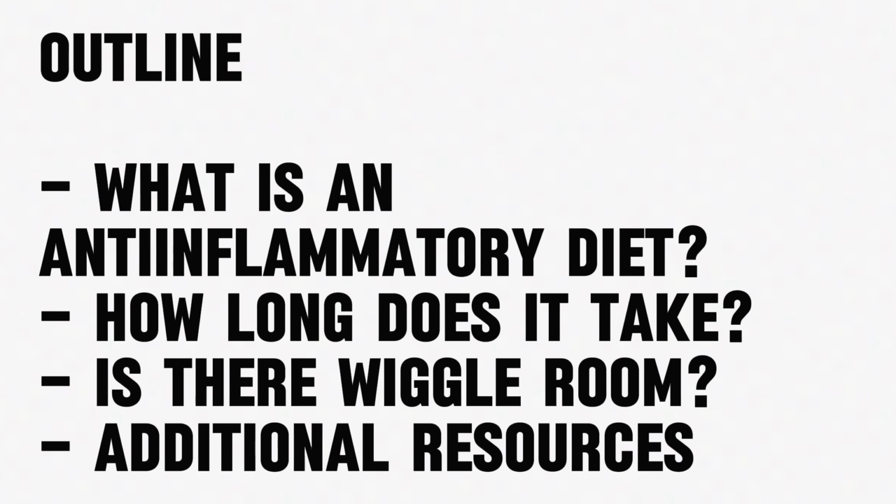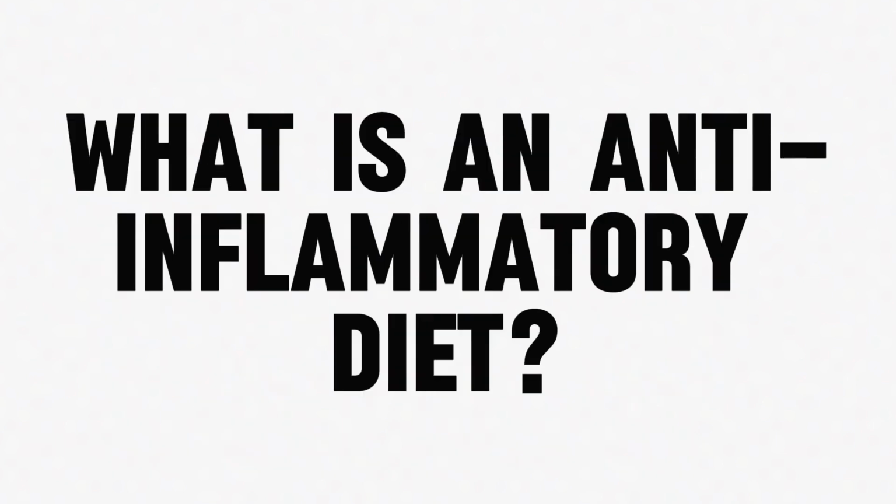for, how much wiggle room is in this diet, resources for continued support. What an anti-inflammatory diet consists of.